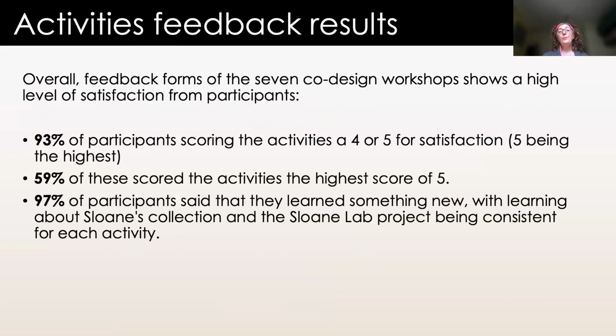As you can see, this vast engagement has brought an enormous amount of information and material. The activities have been evaluated all the way through. They have reached a high level of satisfaction. 93% of the participants have scored 4 or 5 for satisfaction, and 97% of the participants have confirmed that they learned something new through the activities, especially around the Sloane Collection and the Sloane Lab. And this is evidence of the non-extractivist model working.